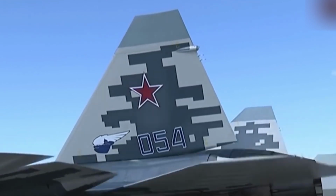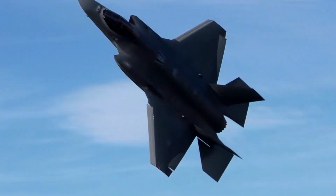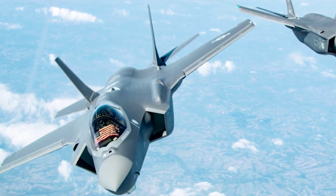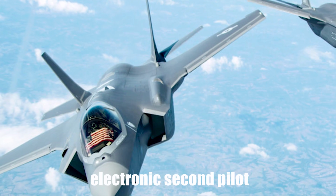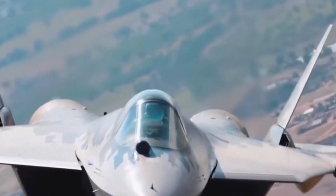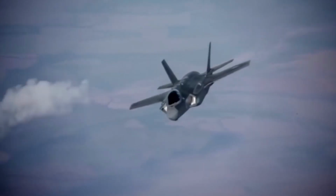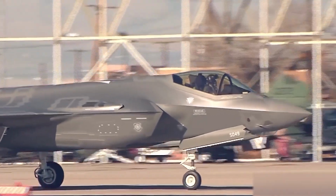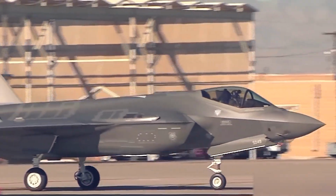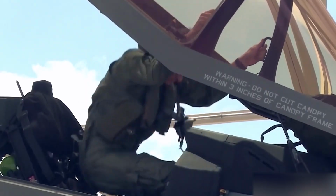Su-57 stealth features. The Su-57 has stealth technology and can reach supersonic cruising speed. It also has an onboard computer, known as the electronic second pilot. In addition, it can carry hypersonic missiles and has reportedly been tested in combat in Syria. Meanwhile, it can jam radars and disrupt attacks. The F-35 has advanced EW capabilities that allow it to locate and track enemy forces, jam radars, and disrupt attacks. It is equipped with an active electronically scanned array radar that provides long-range intelligence.